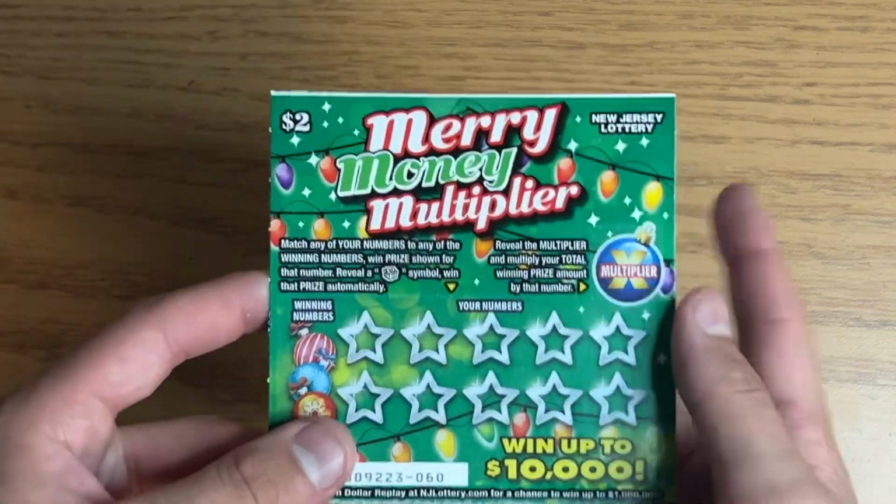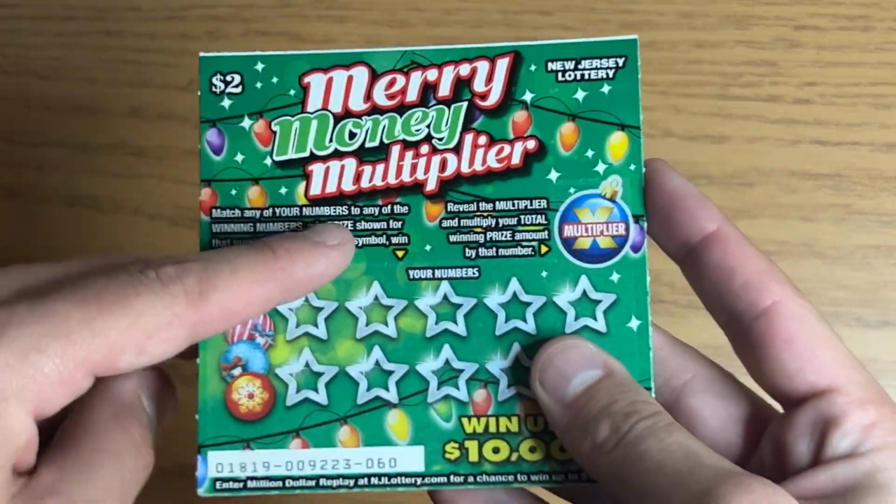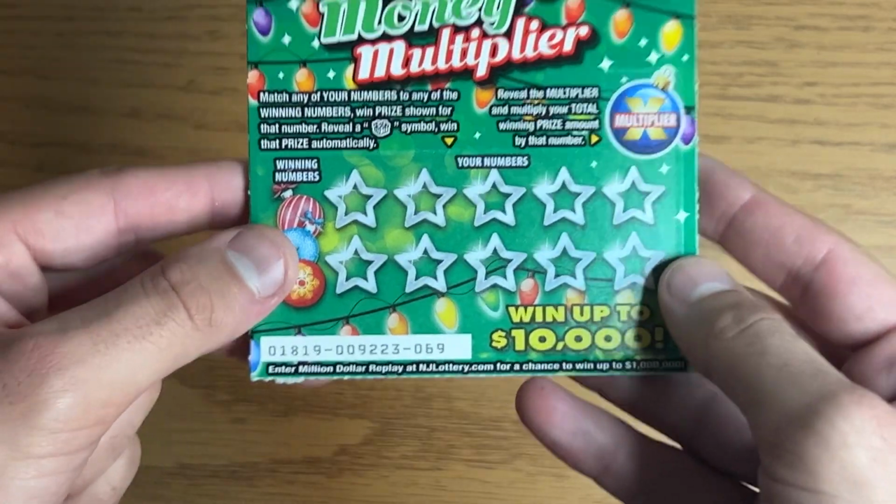I got $20 worth of New Jersey lottery tickets. What I've got for this video is 10 in a row of the $2 Merry Money Multipliers, ticket number 60 through 69.